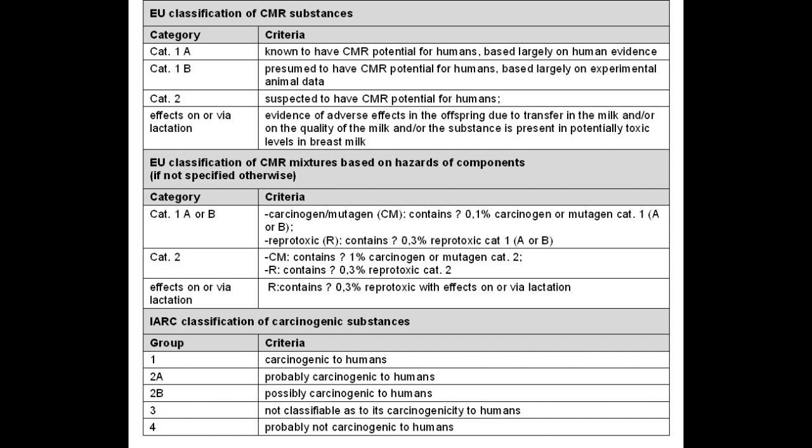Who determines how carcinogens are classified? Several national and international agencies are responsible for determining the cancer-causing potential of different substances. International Agency for Research on Cancer.